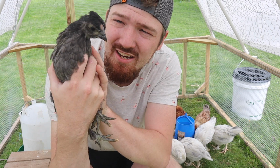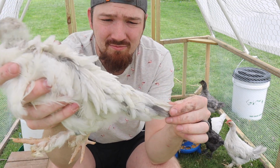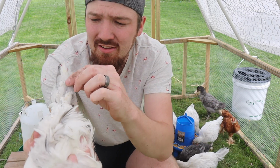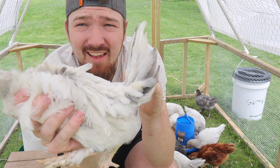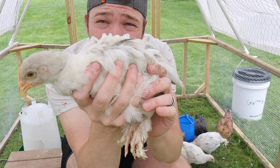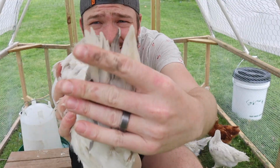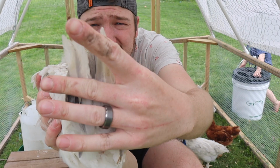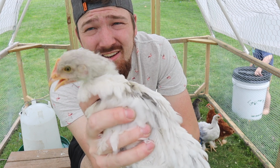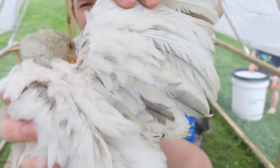Yeah, which is good. All right, this one right here, very long tail, and I'm starting to see some different colorations of the tail. This tail really sticks up a lot when they're walking around. This one right here might be our first rooster. All right, another one here. Push these tail feathers up. You can kind of see the more pointed and not rounded tail feathers. Unfortunately, I think this is gonna be our third rooster of our Splash Morans. Very cool. Look at all those different colors in there.